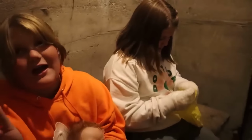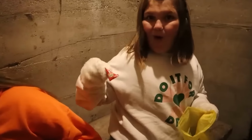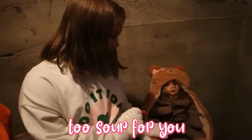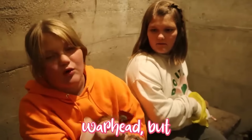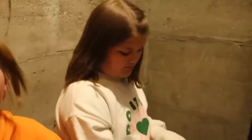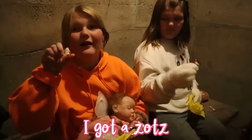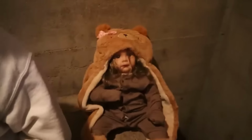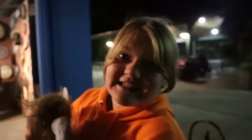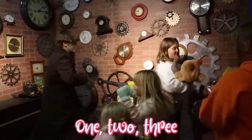Oh, warheads. Sour popping candy. Probably too sour for you. I'll pick that. I may have gotten a crushed, deformed warhead, but oh well. Ooh, another warhead. This really isn't good candy for toddlers. I got a za. Same. And a Laffy Taffy. Let's get one. Next up, Spookaboo. Go. One. Two. Three.